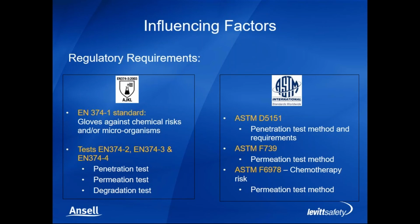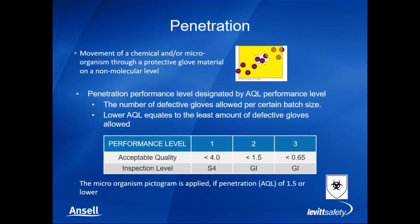So the first factor is penetration. And penetration is pretty much just the idea of a chemical or microorganism being able to penetrate or go through a glove material. And so the idea behind it is you want to recognize whether or not this glove is liquid proof. And liquid proof could be across all different liquids, but you want to make sure there are no pinholes or anything in the actual glove that can make it defective and allow the chemical to pass through and potentially come in contact with your hand or your forearm, depending on where the glove is actually in contact with the chemical, to cause that lasting effect that we mentioned previously.